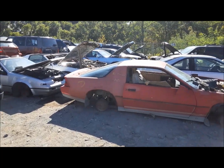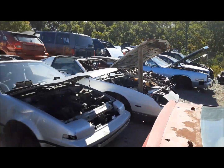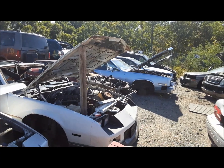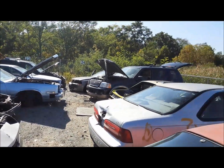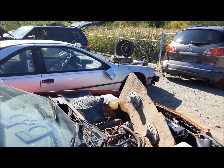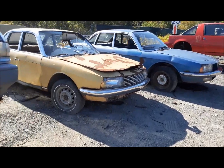There's a few oldies over here. A freaking Z28, a Pulsar, another Z. I don't know what that is back there. A Caddy, a Fiero. Oh, a T-Bird Super Coupe. Pretty cool. Well, here we are. Let's take a tour of the oldies section.